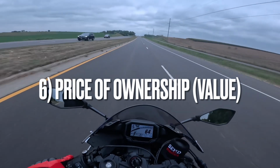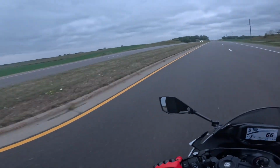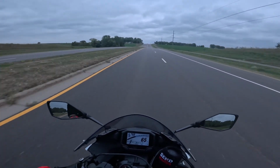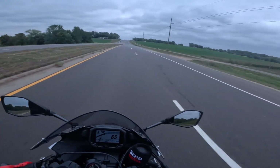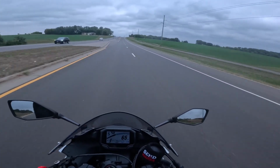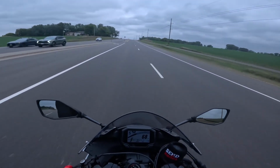Price of ownership. This bike, I think with the ABS version of this bike, look at how beautiful it is out. It's a gloomy day, but it is so beautiful out to ride. It's about 65 degrees, so you're being kept cool. It feels like I have the air conditioning on, but it's not too cold. It's beautiful. All I wish is there was a little bit more sun out.